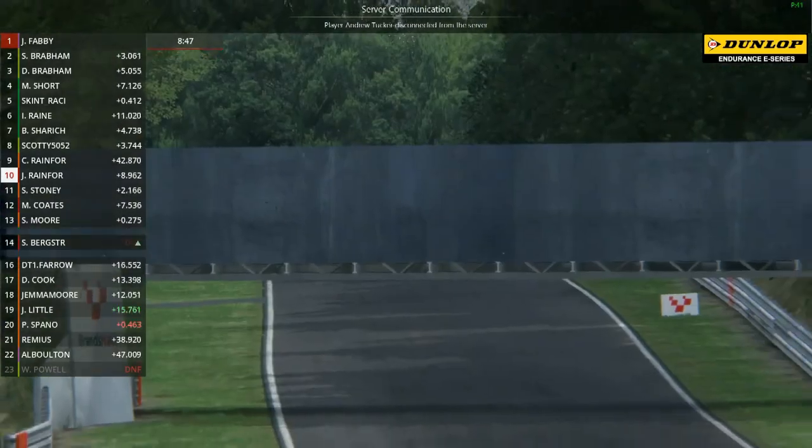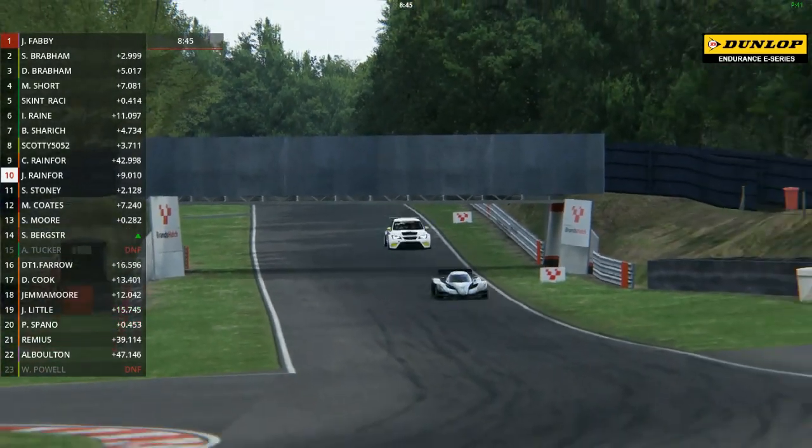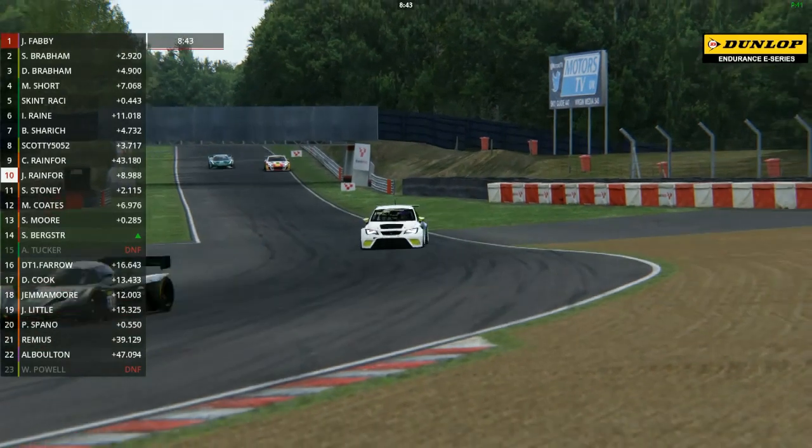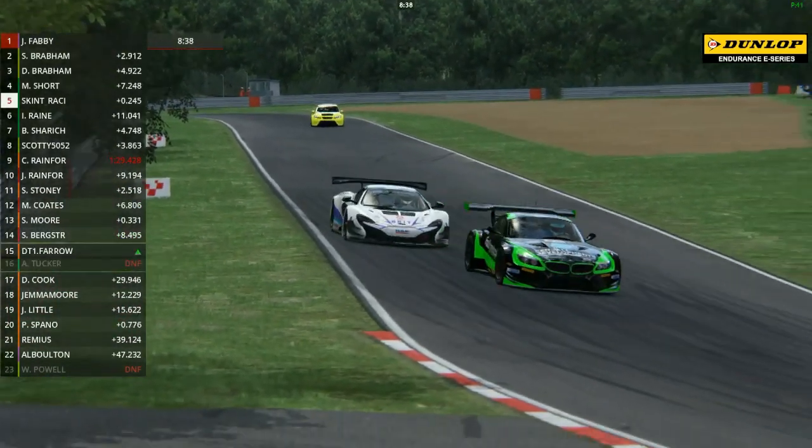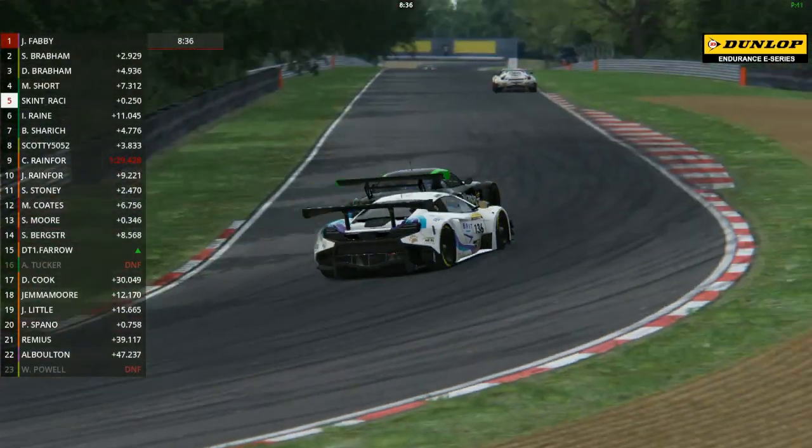And with a bit of a breather now and clear track in front of him, he's pushing on here, Jack Fabby, because I'm sure he knows the gap is coming down rapidly between himself and Sam Brabham in second place. Less than 3 seconds between them now as we go into the final 8.5 minutes of the race.